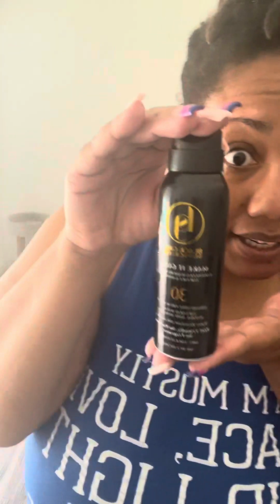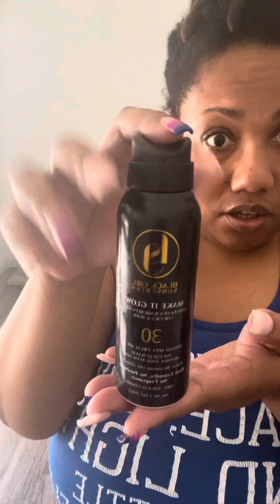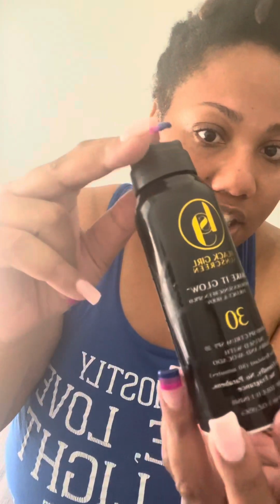They have different varieties. This is the SPF 30. Dry touch finish. Yeah, it's pretty dry. It goes on really dry. This one's called Make It Glow. So as you can see, with the sun hitting my face, you have a little glow. But they do have lotion varieties as well. It's not just the spray. I think the lotion varieties are probably about the same size, 3 ounces. But again, with those, you probably don't need a lot, just like you don't need a lot with this one.